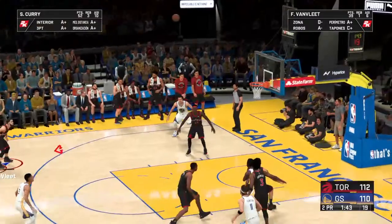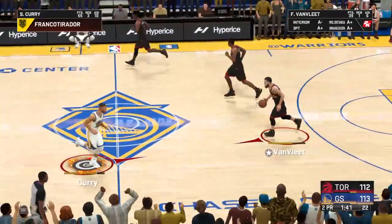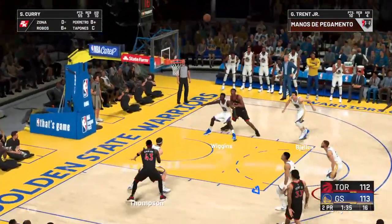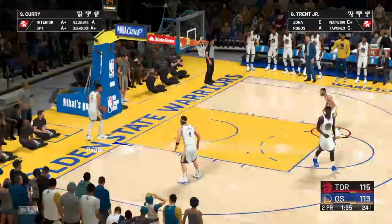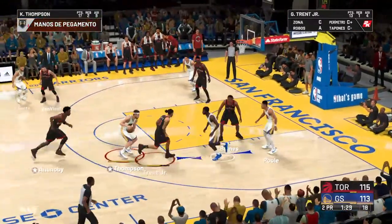Here's Curry with the three, and another three for Golden State. Well, it is simply an incredible offensive display when Stephen Curry gets rolling. It feels like every shot that he takes is going to go down. Trent gets the bucket. Great finish. What a setup. Terrific ball movement there. Curry passes to Thompson. Poole kicks to Thompson.